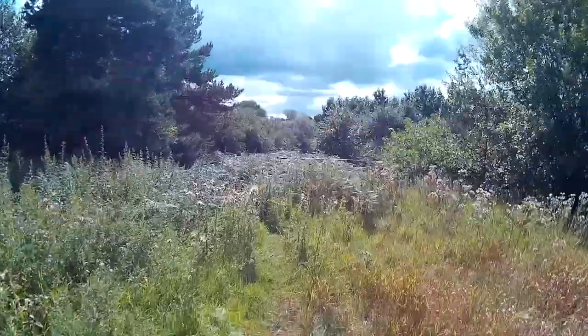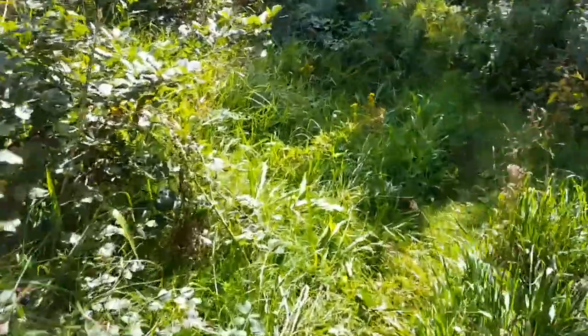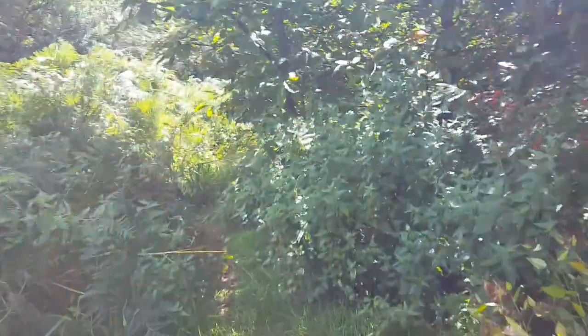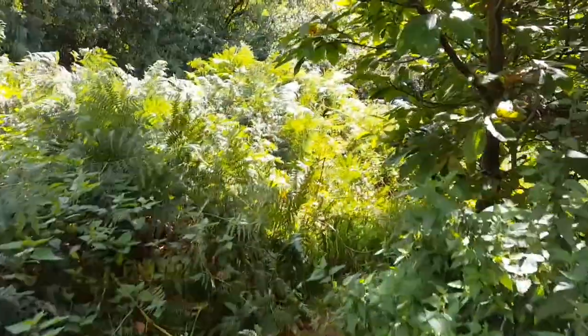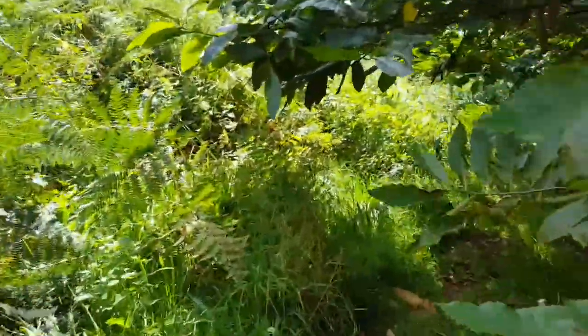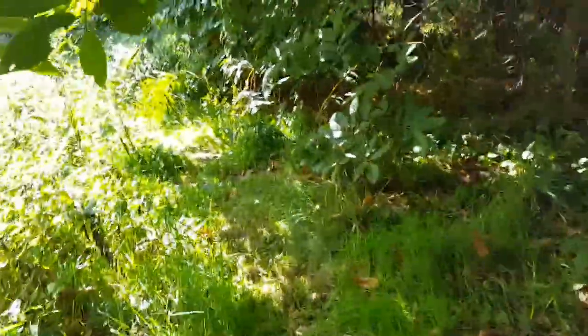And here's some more fern. What a gorgeous little area. I'm glad I haven't got the boy on my back down through here. Well, I think that's the first time I've unintentionally strayed from the path.